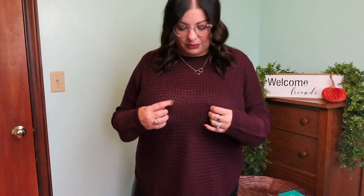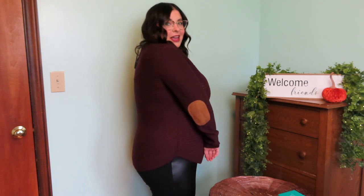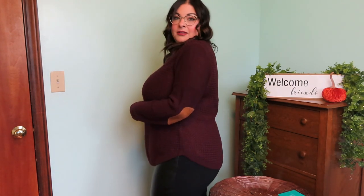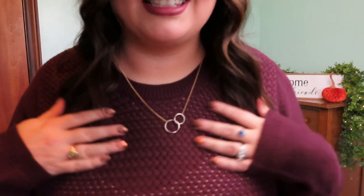The sweater is really pretty. I do have a pretty light colored cami on under it, so you can kind of see that through the weave. So I'd probably just wear a darker cami under it. But here's the elbow patches. They're so cute. It has a nice curved hemline. I think it's a really nice sweater. There's the weave if you want to see it a little better. You can see my cami under it. So I do wish the weave were a little closer so you couldn't see the cami under it. But I think it's really cute.